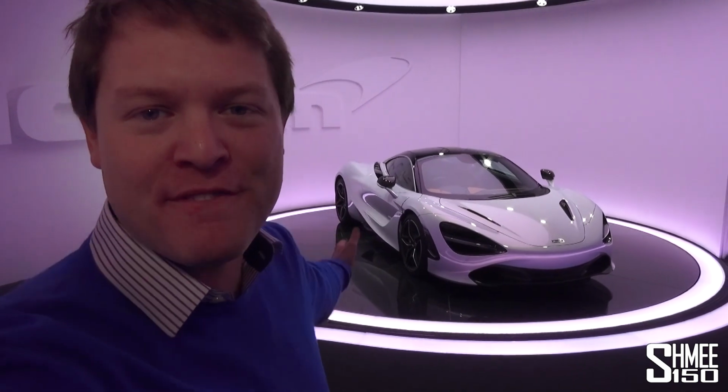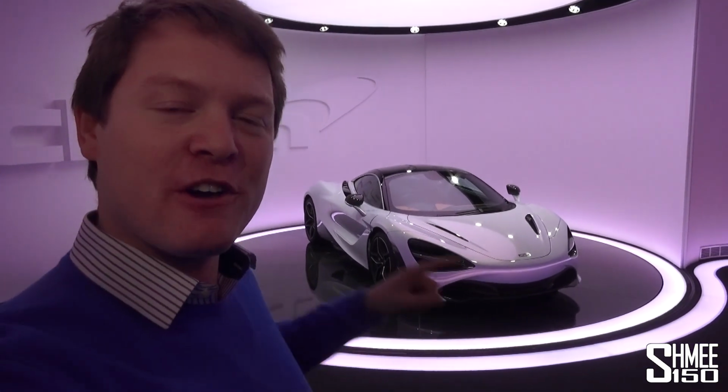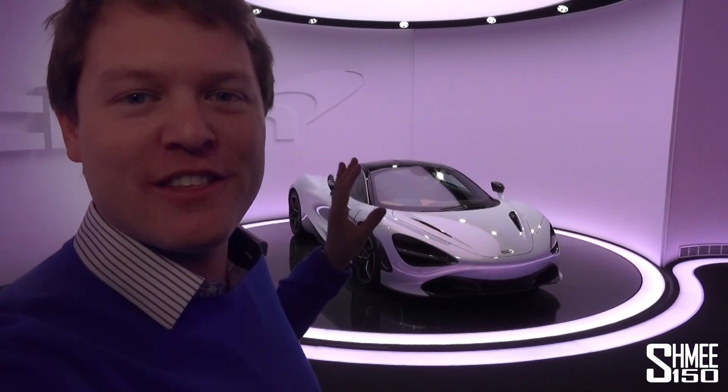Hi guys, I'm Shmi and you join me today at the McLaren Technology Centre to show you a first look at this, the new 720S. The update to the Super Series, revolution rather than evolution, because there is so much that is new to show you about this car.